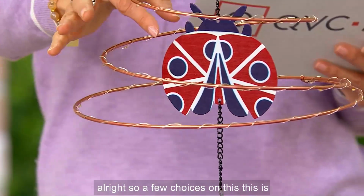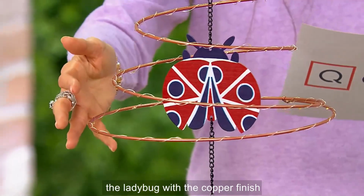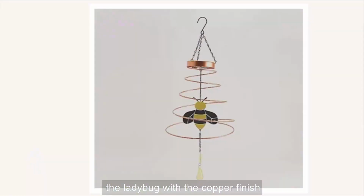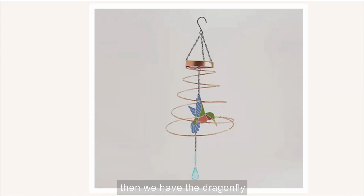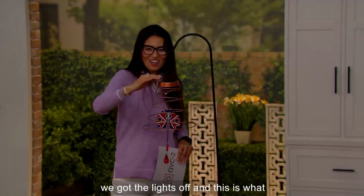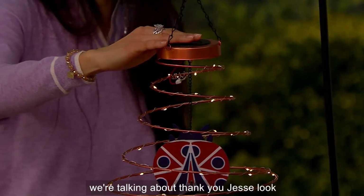All right, so a few choices on this. This is the ladybug with the copper finish. We also have the bumblebee, which is always really cute. Then we have the dragonfly and the hummingbird. But I got a surprise for you. We got the lights off, and this is what we're talking about. Thank you, Jesse. Look at that.